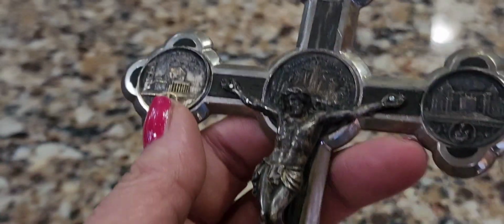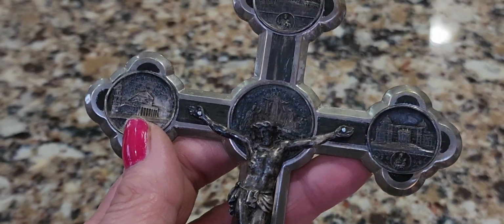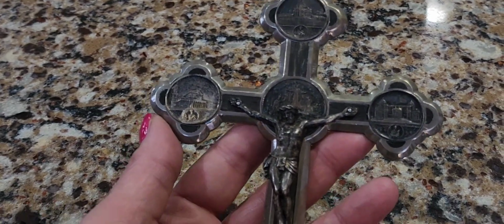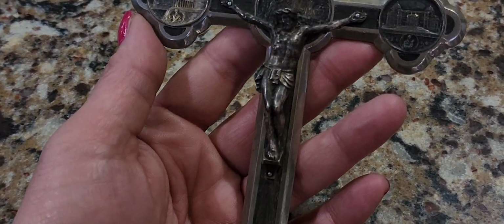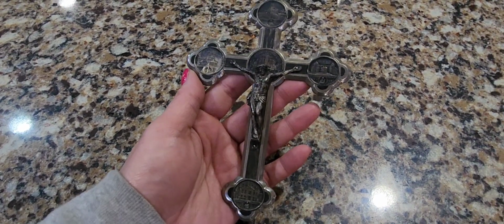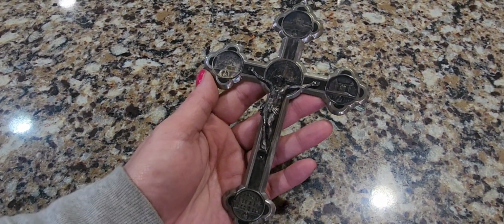Now, you would never be able to tell that, right? Because you're looking at it, it's black as the Ace of Spades. The reason it's black as the Ace of Spades is because, let's just zoom. Okay, I'm trying to get the whole thing here. It's because it's silver, most likely silver or silver plated.